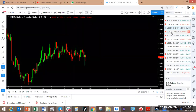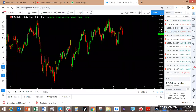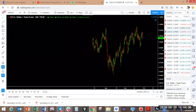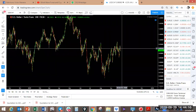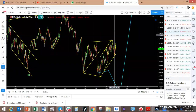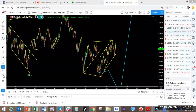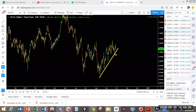That is US dollar CAD. US dollar CHF. We saw this one on the trade setups. I already have this one as a move to the downside. I have this one as a trade setup here, looking for it to drop from current levels. Let's switch this off here. On trade setups, you saw this. We wanted this one to correct here and drop. Now, it has made one more up.